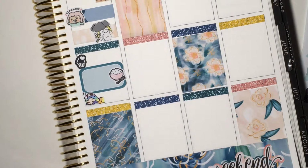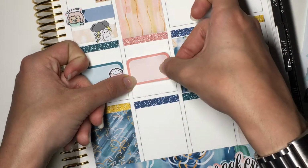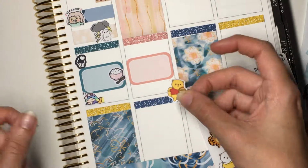I also go in later and put down the payday sticker. Is that from the kit? It might be. On the full box to mark that it was payday. I get paid weekly on Thursdays, but sometimes I just don't remember to mark it.